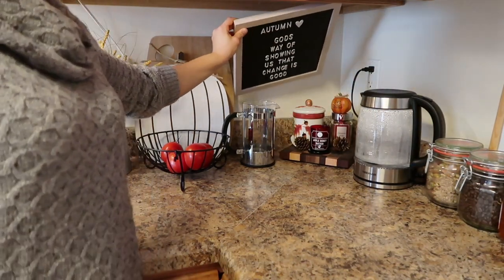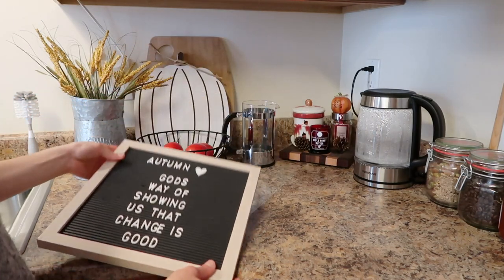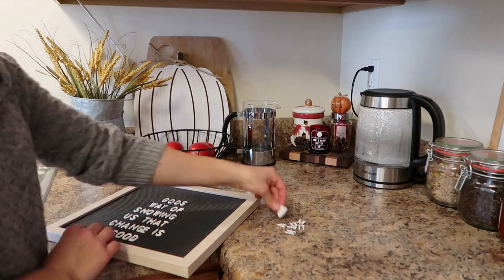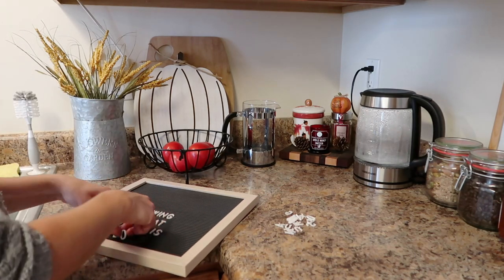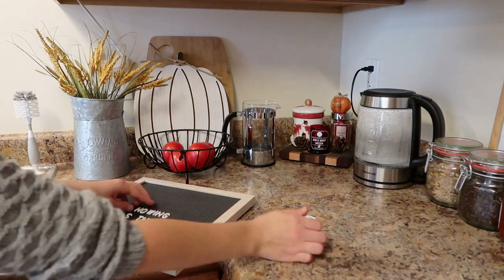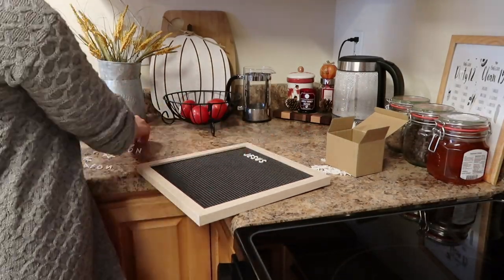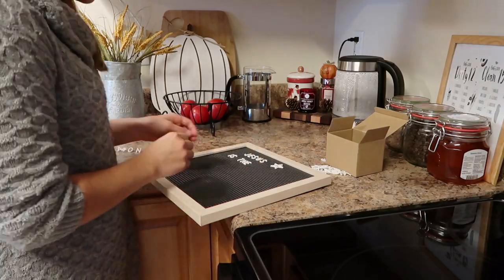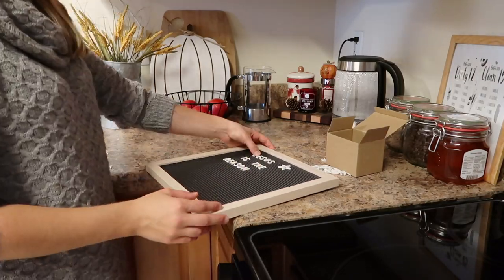Now I'm moving on to the kitchen, and I'm starting in this little area that I always decorate. Ever since I got this letter board, I like to put seasonal little quotes that inspire me and keep me on track. So I'm just removing the autumn, fall quote I had here, and then I'm going to start putting the one that I picked for Christmas.